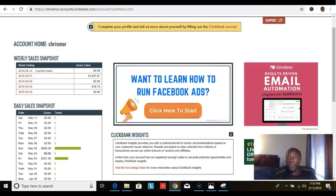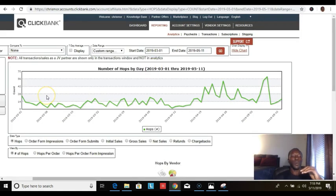So when I first started, I wasn't collecting any leads. I was just direct linking. If I go to my reporting section, you'll see here the graph. This is my graph of hops. These are the clicks that I was getting to the products that I've been promoting. In ClickBank, they call them hops, for whatever reason, I don't know.